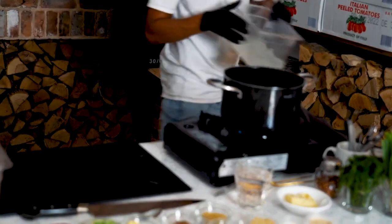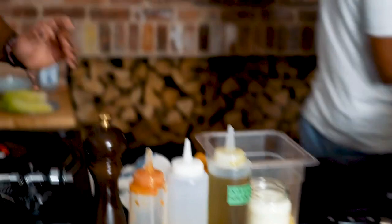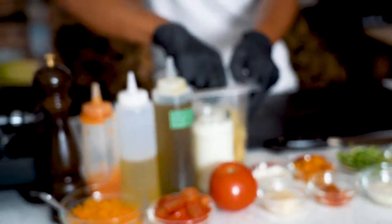And a little bit of pasta water so it doesn't stick.